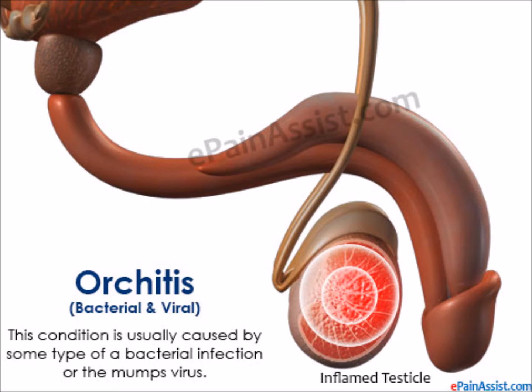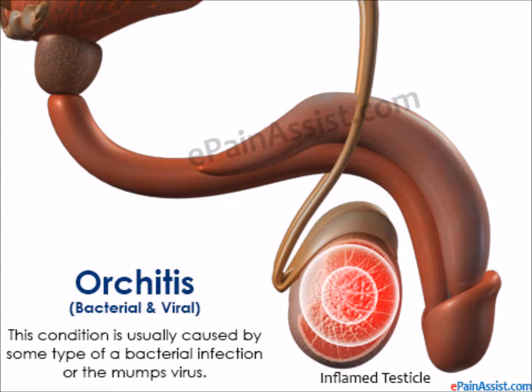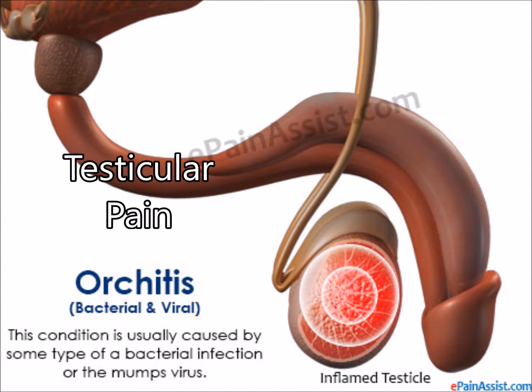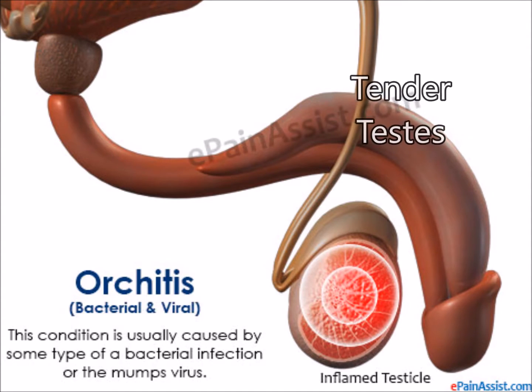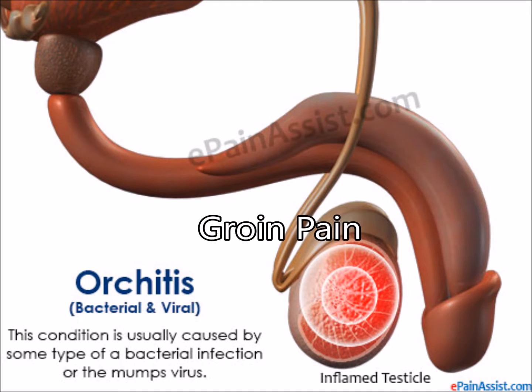Symptoms of orchitis tend to come on all of a sudden and may include swelling of one or both of the testes, moderate to severe testicular pain, testicular tenderness, low-grade fever, nausea with vomiting. In some cases, pain is felt in the groin as well.